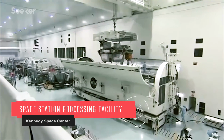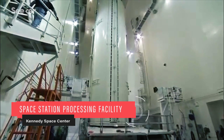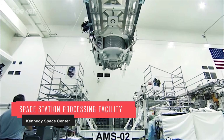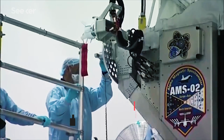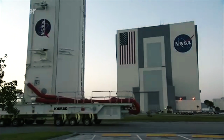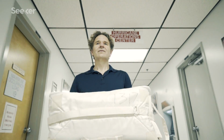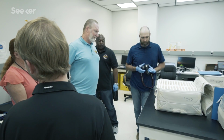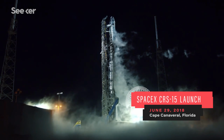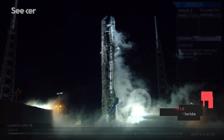NASA's Space Station Processing Facility is a 3-story, 457,000 square foot building where ISS modules and flight hardware are processed. It's also the next checkpoint for science experiments en route to the ISS. The space algae payload, which looks a bit like a pizza delivery, is handed off and vetted by NASA employees before being loaded onto the spacecraft, ready for liftoff the next morning.